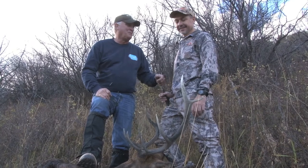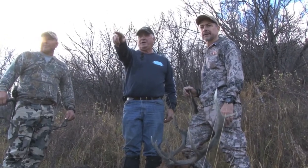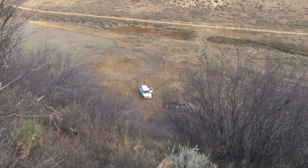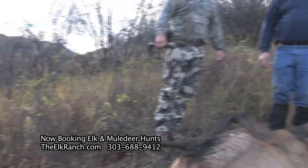He's got more experience of pulling these down. Let's get it going. Yeah, folks, look where the truck's at, way down there. That's where we're headed, or where Steve's headed. I ain't going to do that. I ain't gonna follow you like I did last night. Crazy. It's gonna be tough. This is gonna be fun. It won't be that bad.